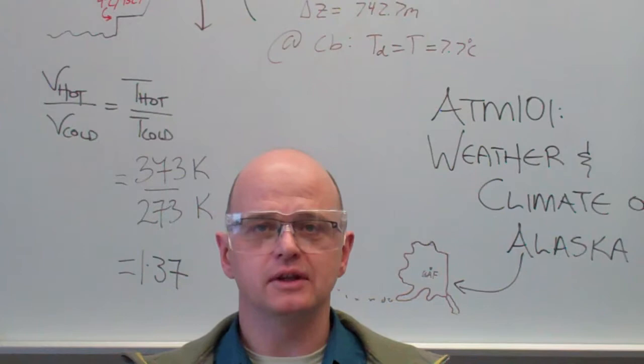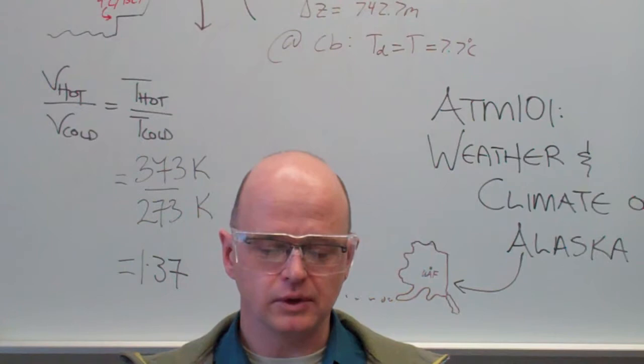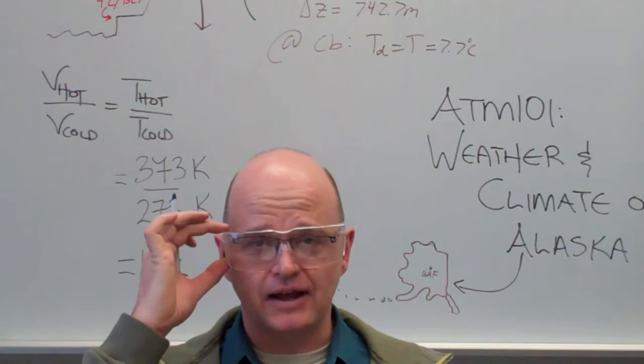2. Safety goggles or glasses should be worn when working with equipment. Safety goggles are provided as part of the class equipment. This is not a fashion statement, it's about safety.